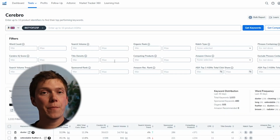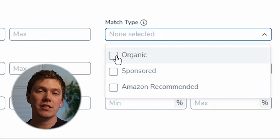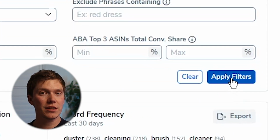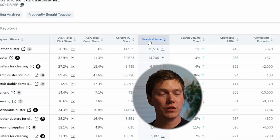Once the results load on the page, to fully assess the data, change match type to say organic, and then in organic rank, type in 1 to 24. Apply the filters and then press the search volume button to order the results from high to low. And what you'll now be presented with is a list of search terms and the amount of customers using these terms on Amazon on a monthly basis.